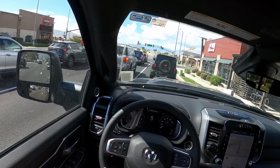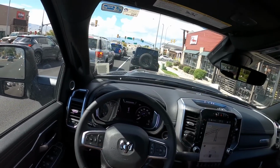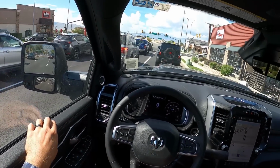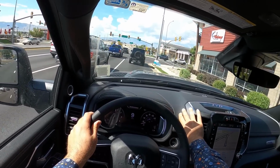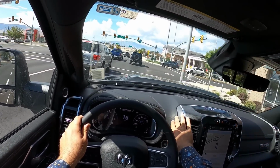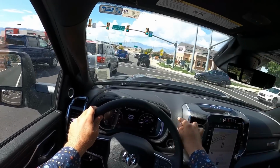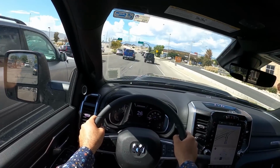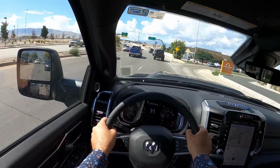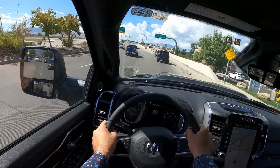Now another thing with this Night Edition package is so cool to look at over the hood, so you can see the venting and everything. So I think that's fun. And then I don't know, as time goes on, I like this Laramie interior more than the Limited, just because I've noticed that this stuff seems to hold up better over time. Who'd have thought the fake leather holds up better than the real leather, but I guess that's just how it is.